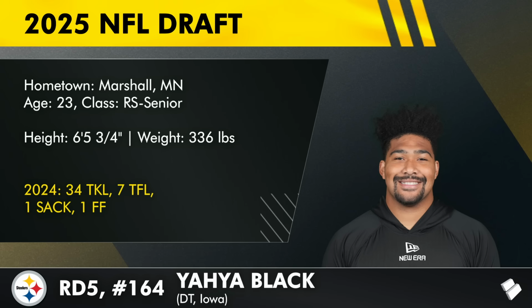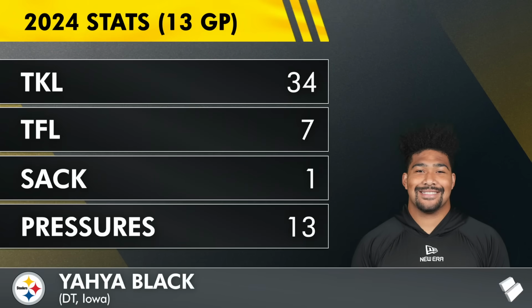Keanu Benson has been kind of playing as this team's nose tackle as of late, but he's more of a penetrator, in my opinion. He's not like a true truck that just sits in the middle of the defense and is just a space eater like this guy is, man.